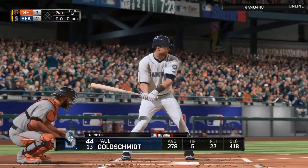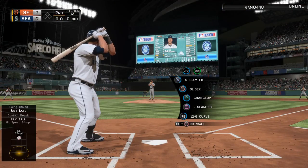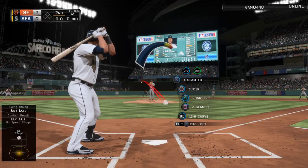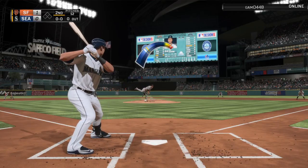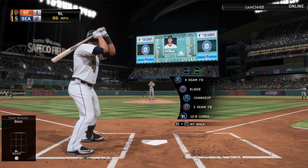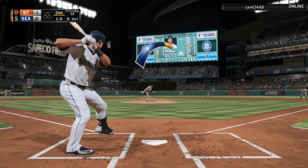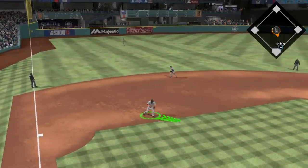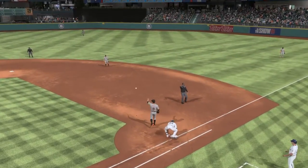Paul Goldschmidt will lead things off here as they'll have 5, 6, and 7 due up to start the home second. Paul Goldschmidt. First pitch of the at-bat. And he'll hold off on the slider here to start the at-bat. It's ball one. On the ground to the left side. Nunez scoops it up. Throw to first is in time for the first out.